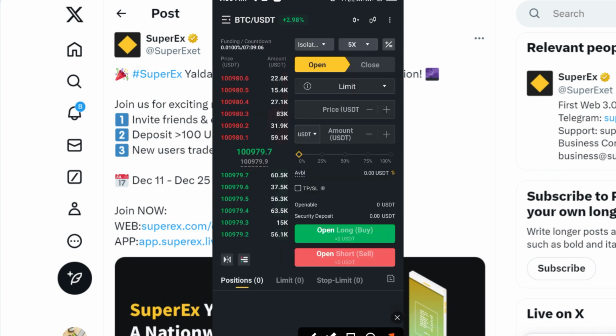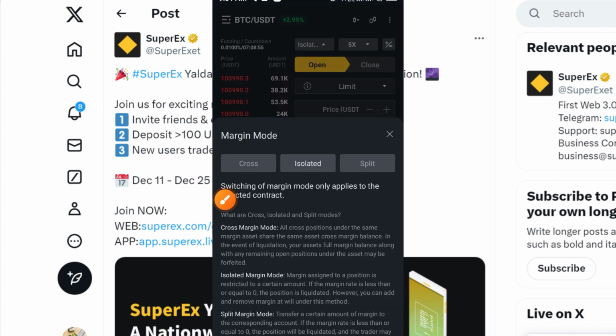The next thing you have to do now is to come back to this place. I want to explain a key feature here, and we'll explain this one where you see isolated. I will explain this one as well. Then I will also cover some of the important things you need to know about this place. Now the first one is to tap on that isolated.